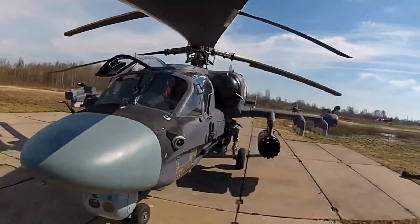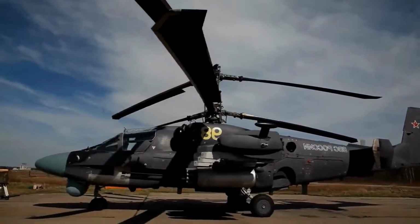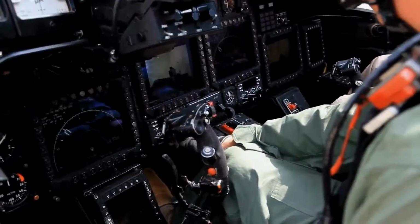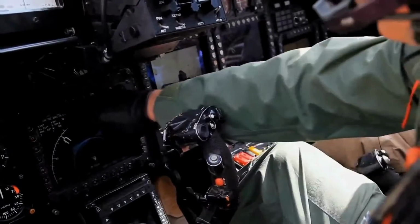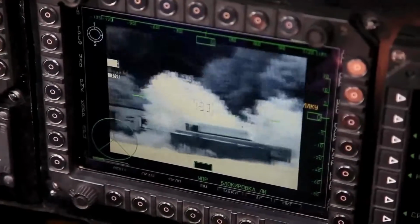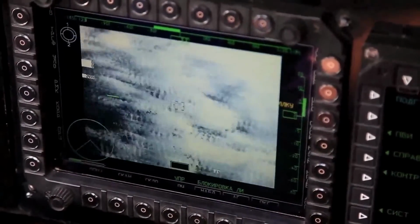Number 3. The attack helicopter Ka-52 is coaxially designed. It has 2 rotors and does not have a steering rotor. The most important parts of the helicopter are securely armored. The helicopter can be used in any weather conditions at day and night.